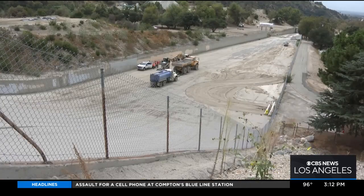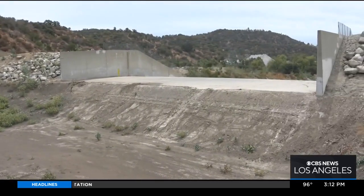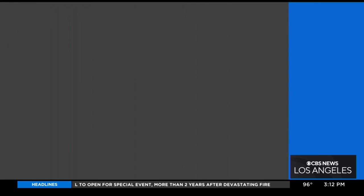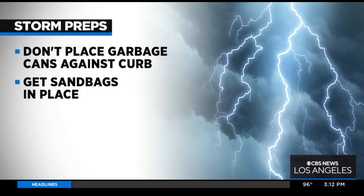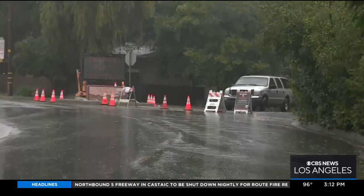LA County's Public Works Department has cleared out catch basins along the foothills for months, but they're asking people in downstream communities to pitch in by doing things like making sure garbage cans aren't right up against the curb and getting sandbags in place before the rain starts, and you can find them at LA County fire stations. Allow some room along your curbs so that the stormwater can flow easily.